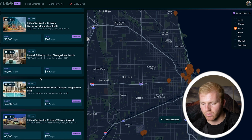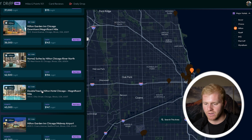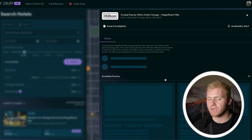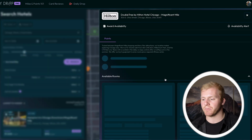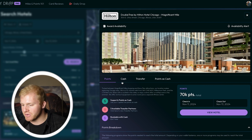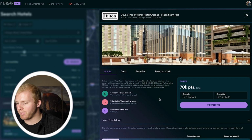So let's go ahead and click on a random one here. Let's just do this 3-star DoubleTree by Hilton. And I'm going to click in and view that hotel, just so you can see what this looks like when you go to book a hotel on Daily Drop. As you can see here, initially it gives you some details about the price and the points.